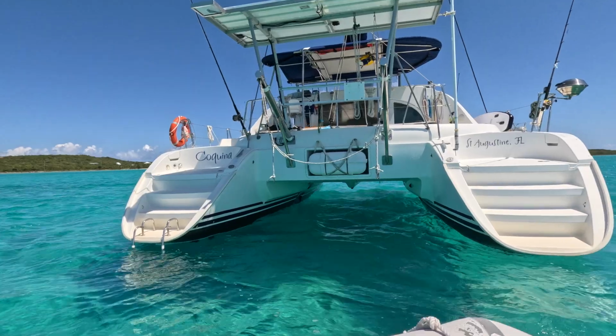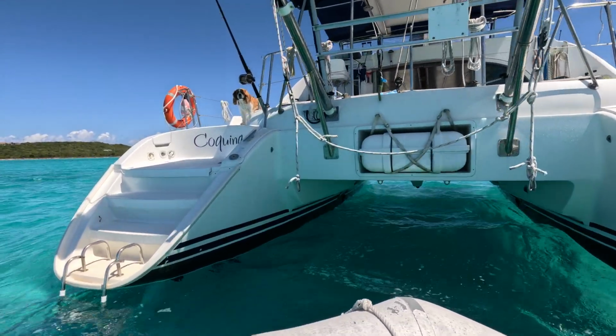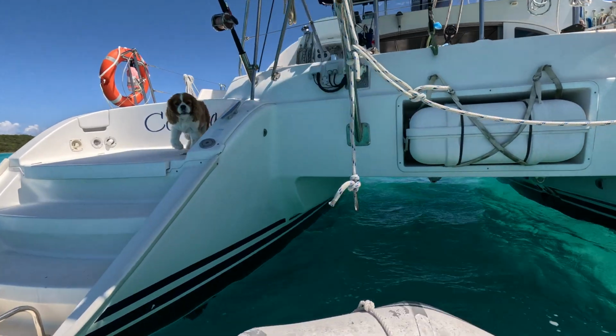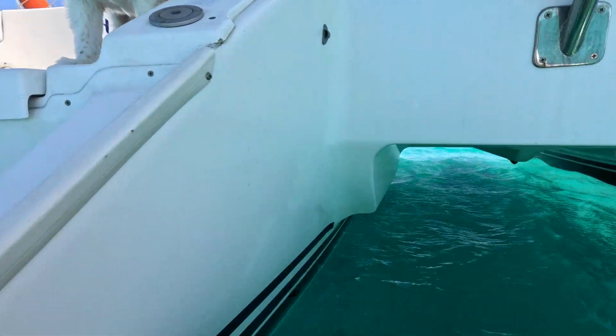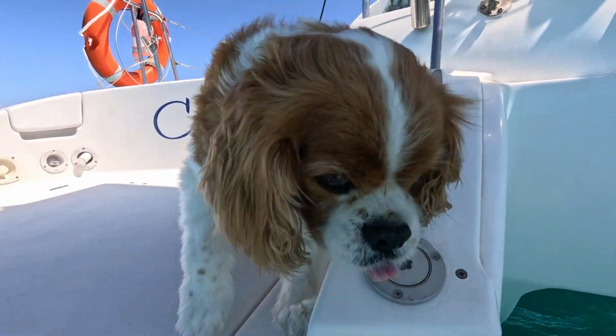That's cute. Cooper doesn't like it when we leave. But he's happy when we come back, that's for sure. Right, Cooper? You're our little welcoming committee.